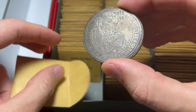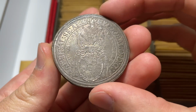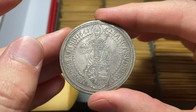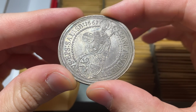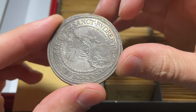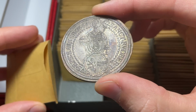Thunberg. And take a look at just how nice and reflective these items are. Beautiful item. I mean, this collection must have been built a long time ago. It's still got some gorgeous luster on there. Salzburg, Sankt Rudbert. I don't exactly know what that means.